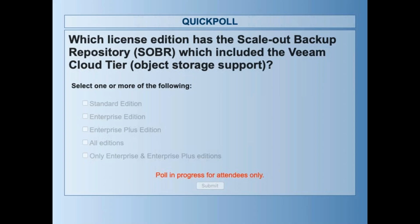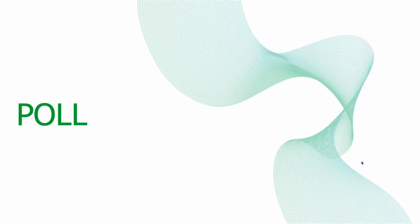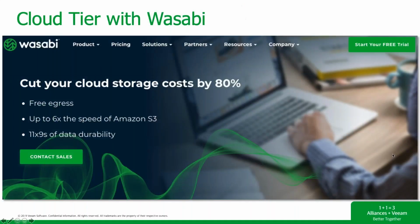Give that a second, and once that is complete, I will hand it over to you, Jim, and then you can talk about how Wasabi and Veeam together are a good partner. So I'll give it one more second here, and then I'll close the poll, and then I'll pass control over to you. All right, that looks good. So I'll hand it over to you.